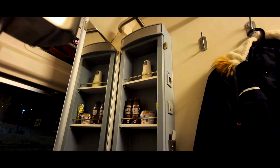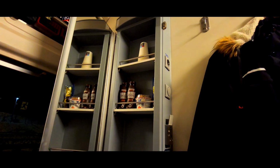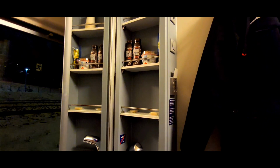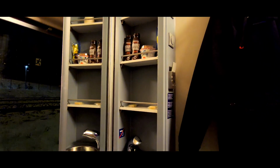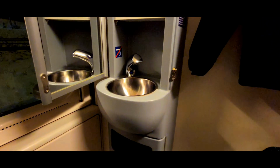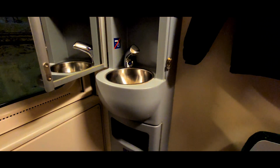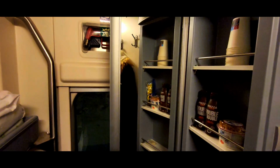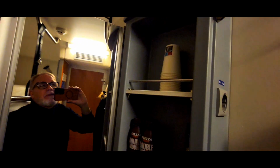I've already stocked mine. You have cups at the top that they give you. You have 2 bars of soap, and then the drinks and the yogurt is mine. That's breakfast in the morning. And then you come down to your sink that's there with a full mirror. Right there is your full mirror.